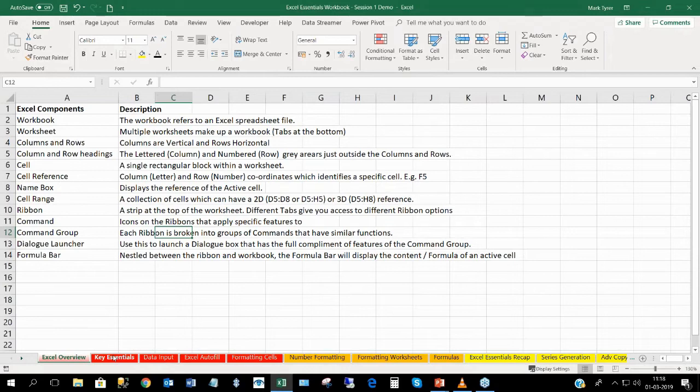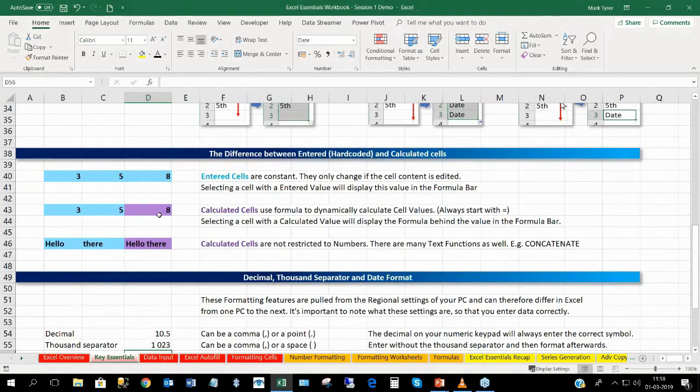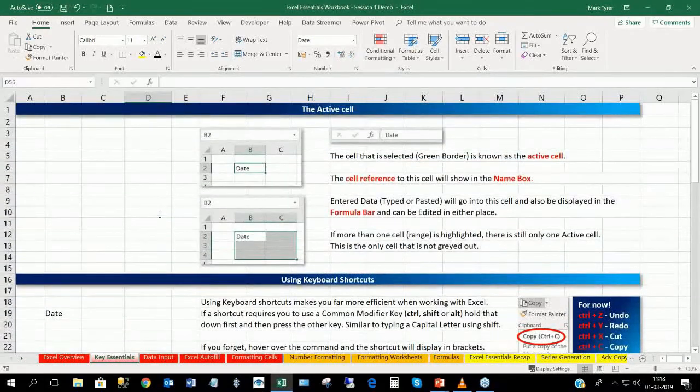Okay, then I've got this next section moving across to key essentials. Key essentials are basically, as the name suggests, as I've done training over many, many years now, I've noticed that there are a couple of key things which some people don't quite grasp. And if you don't have these as a foundation, then there are many other things which you will struggle with.